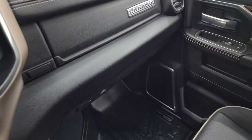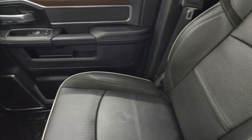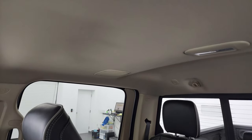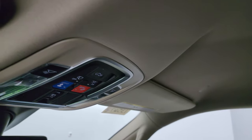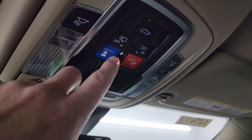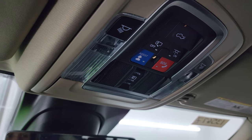Passenger side floor mat and seat are in fantastic condition, no rips or tears. I don't think this truck's ever been smoked in. And you do get these speakers in the ceiling, part of that Alpine sound system. Headliner's in really nice shape. You get power drop-down tailgate button, assist and SOS buttons, and your power sliding rear window button on there.